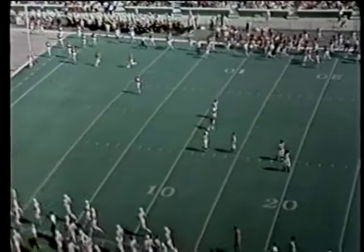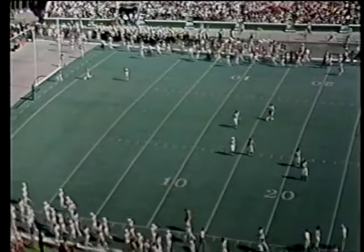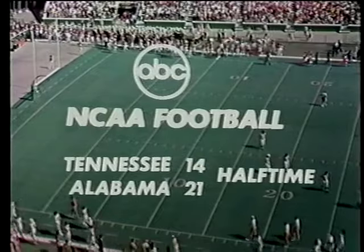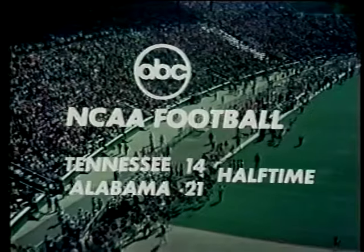Well, we hope you enjoyed the first half. We did. You'll see them a little bit later on, I hope. Plus a special report from ABC News from the nation's capital. And a reminder that here at halftime, it is Alabama 21, Tennessee 14.